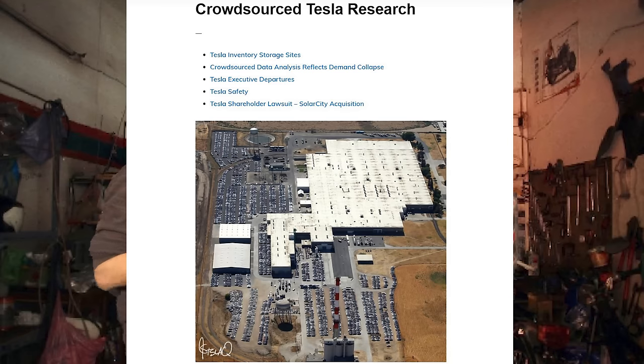This is a group of short sellers using a website called TSLAQ.org to aggregate reporting on inventory and storage sites around the country, most of which appear to be holding yards for normal stock all over the US, like 10 to 500 cars.